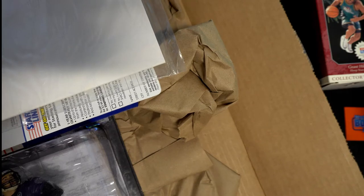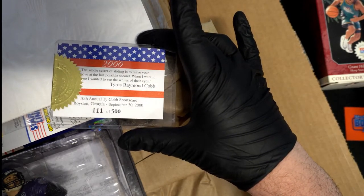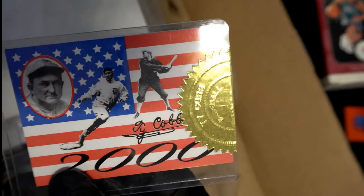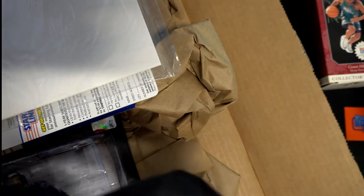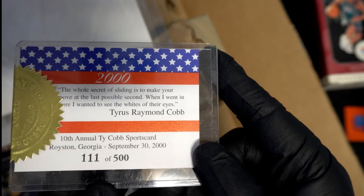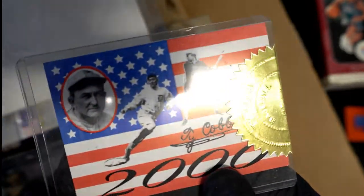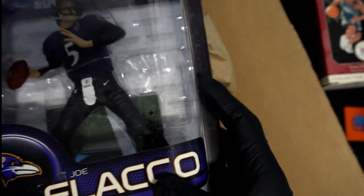I think it's fun too. Here's some kind of card over here. What is this? Well, there you go, Tigers owners, a special Ty Cobb card. This is sealing the card in here. Ty Cobb for the Tigers. Mark B picking up a Ty Cobb there.